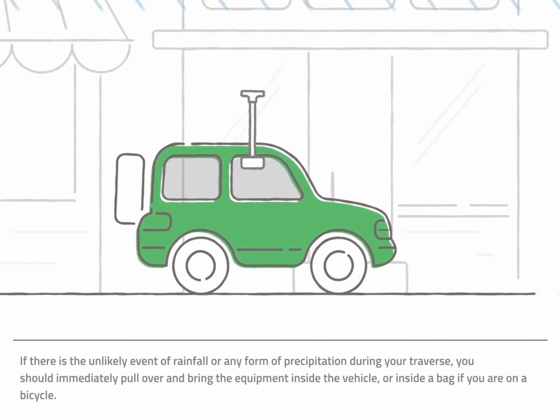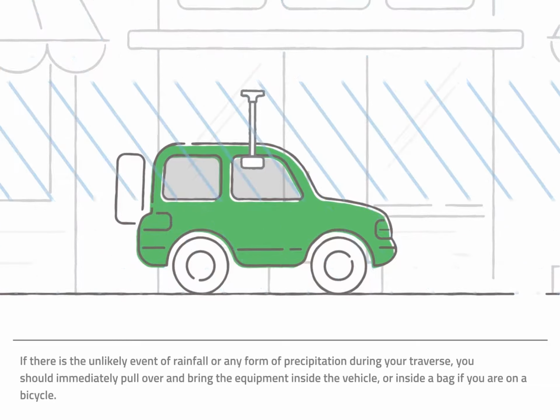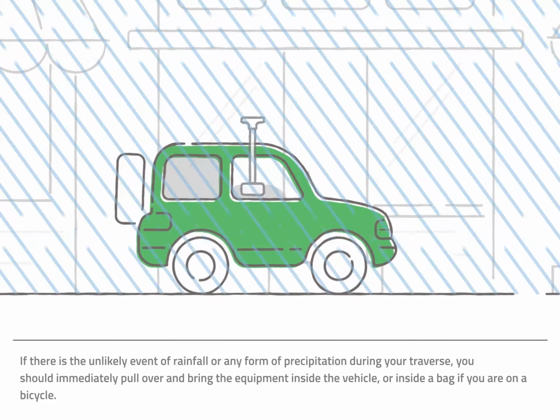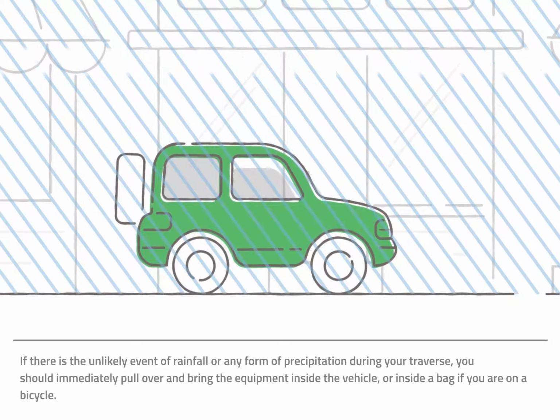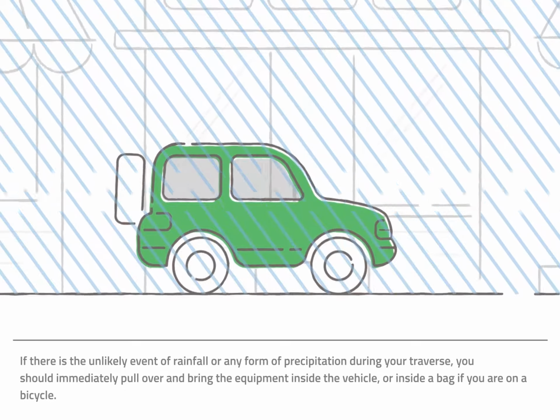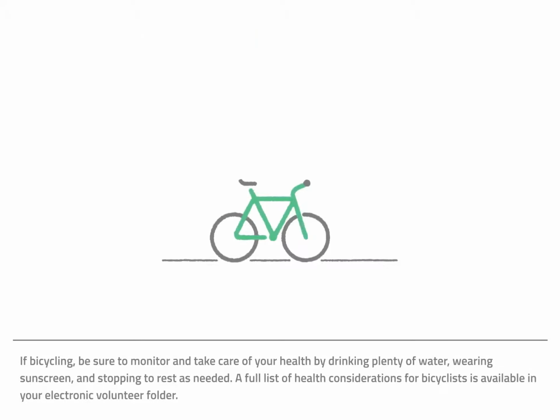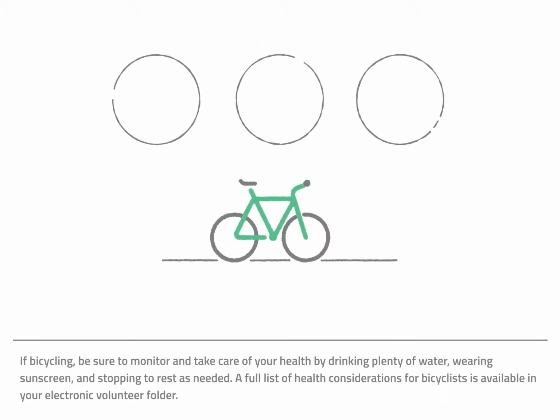If there is the unlikely event of rainfall or any form of precipitation during your traverse, you should immediately pull over and bring the equipment inside the vehicle, or inside a bag if you are on a bicycle. If bicycling, be sure to monitor and take care of your health by drinking plenty of water, wearing sunscreen, and stopping to rest as needed. A full list of health considerations for bicyclists is available in your electronic volunteer folder.